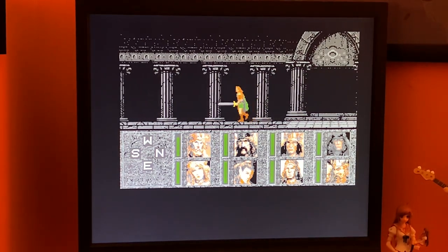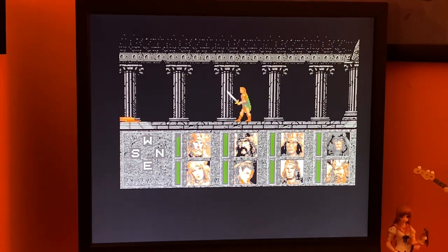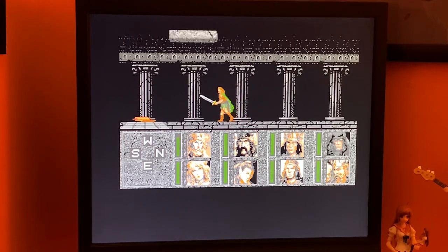Combat's a little bit more dramatic. There's a little bit more action. But why is he walking? It's like maybe he's trying to hold something between his buttocks. Oh, that's not very clever.